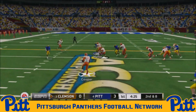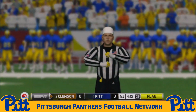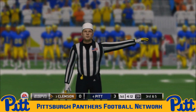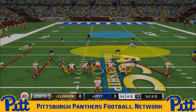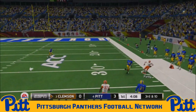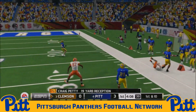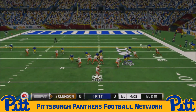Cooper keeps it himself on a read option, turns upfield, runs through Damian Vector, but Jason Jordan is there to drag him down. And after a false start now, Clemson will be backed up facing 3rd and 10 from basically right at midfield. 5 wide set for Cooper. He's back to pass. Pitt rushes 4. Has a man, and he's got him. Great throw there as Craig Petty eluded the coverage of Cedric Granger and was able to get 1st down yardage.